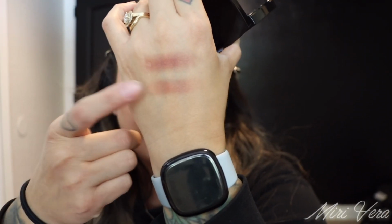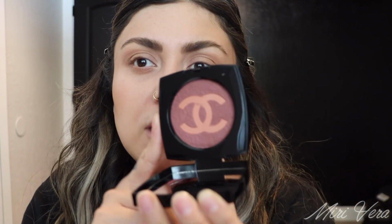Where the embossment is, the little rose, it seems like it's more of the sheen than anything. There's a tiny bit of this shade in here, but it's not super pigmented, and I think it's mostly there to add a sheen to the blush. So it's not an overspray, and I don't think it's going to go away fairly quick.